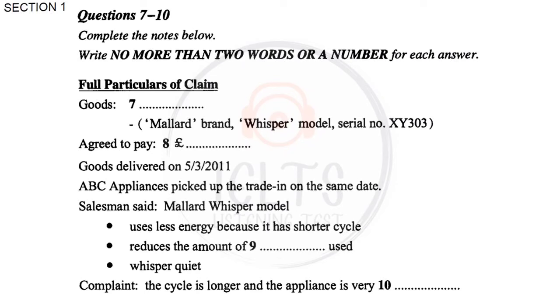Great. Now I need to know how much you agreed to pay. It cost £1,000. Did you trade in your old machine? Yes, as a matter of fact, I did. Okay. Now, what were you given for the trade-in? £250. So, in actual fact, the purchase price you agreed on was £750. That's right. And they delivered the goods 2 days later, on the 5th of March, and picked up the trade-in at the same time.